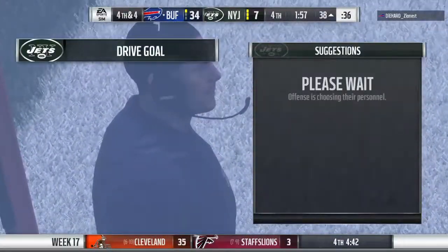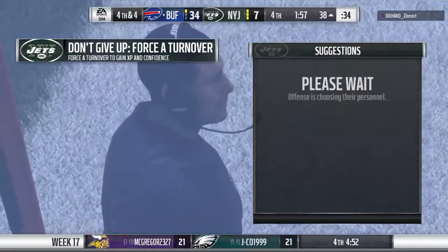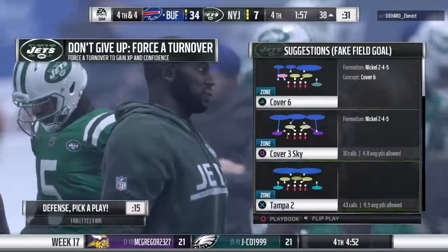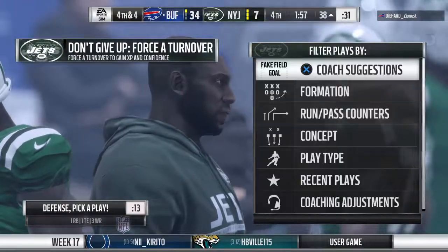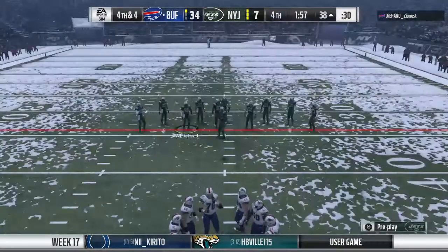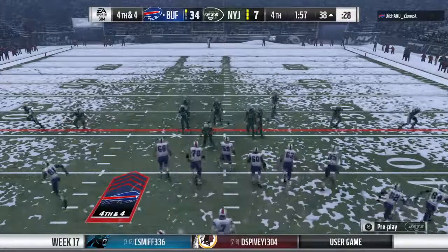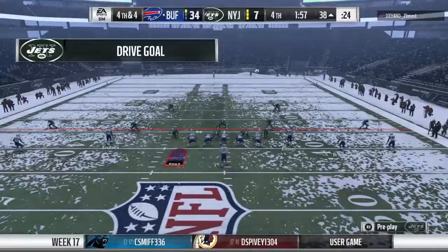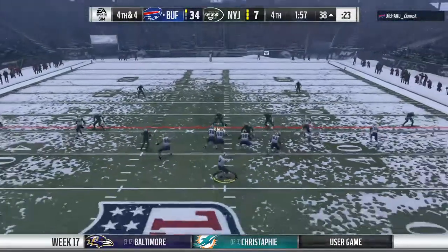Incomplete. I'm not sure we could spot any tendency here on this third down. They could have run it or passed it. Either one was available. They chose to try and get it through the air, but they were unsuccessful. And with things looking pretty good on the scoreboard, they're going to keep the offense out there and go for it here on fourth. Here we go.